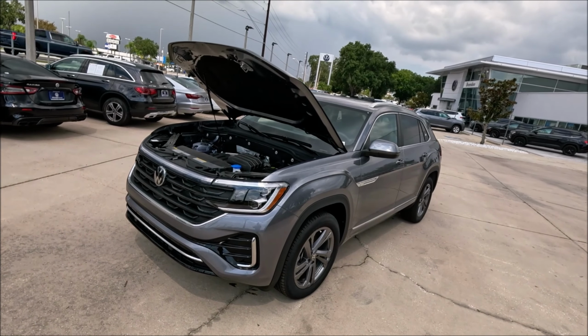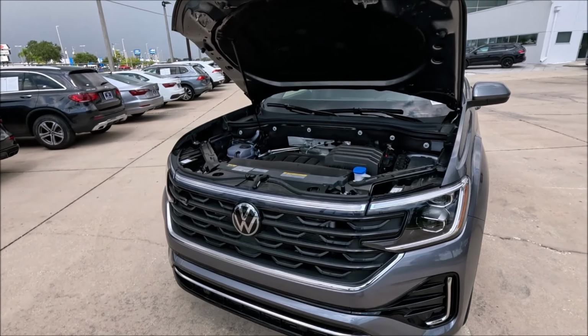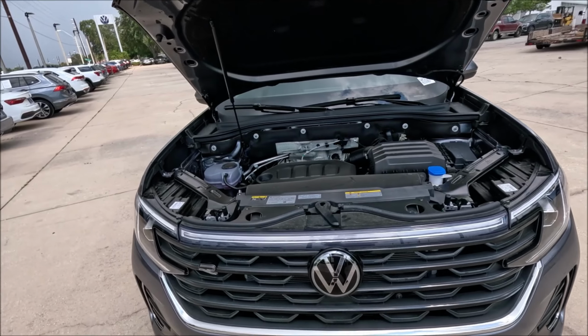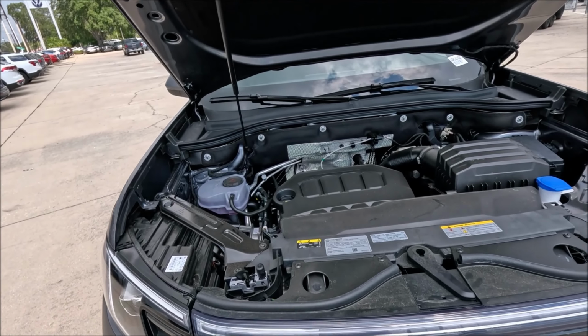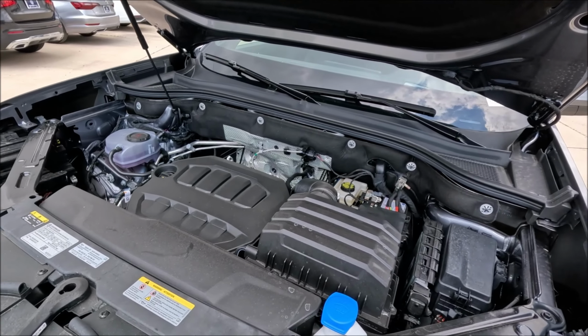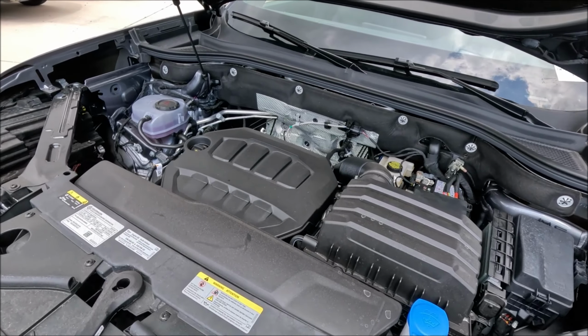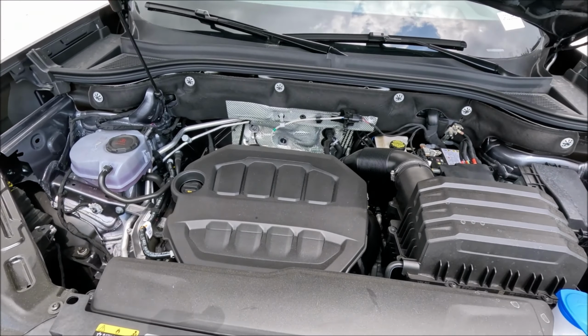Now let's talk about this powertrain. Front engine, and it could be front wheel drive or all wheel drive for this Atlas Cross Sport. Now you're looking at a total of 269 horses with a torque figure of 273 pound-feet of torque. Now this is out of this turbocharged and intercooled DOHC 16 valve inline 4 with an iron block and aluminum heads and direct fuel injection.